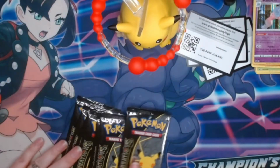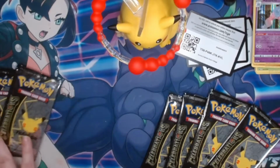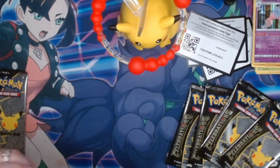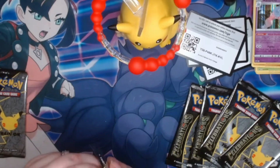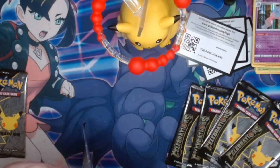These babies. I think there's 8, so 4 each. I still want Shiny Mew. Haven't gotten him yet. But I think that's the one everyone wants. Yeah, him and that other one card.